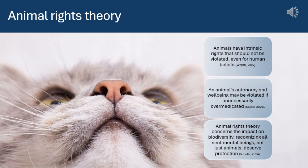Over-medicating an animal without necessity may be seen as an infringement on its autonomy and well-being, detailed by Suku 2020. Additionally, routine chemical exposure without clear justification could be an ethical violation if it poses health risks to the animal. Schlotz 2024 summarizes that animal rights theory does concern the impact on biodiversity, recognizing all sentient beings, not just animals, deserve protection. Ultimately, the ethical considerations surrounding flea treatments require a nuanced approach that weighs the welfare of individual animals against the broader ecological consequences, urging the need for sustainable alternatives that prioritize both animal rights and biodiversity protection.